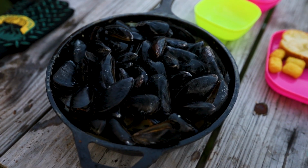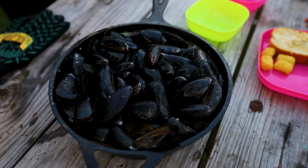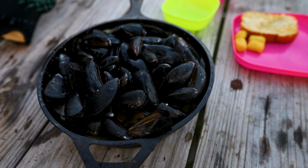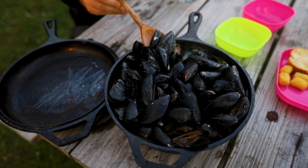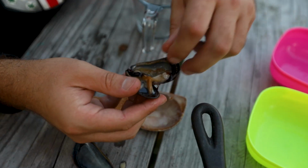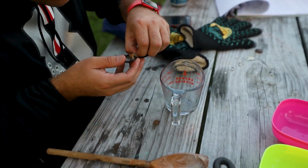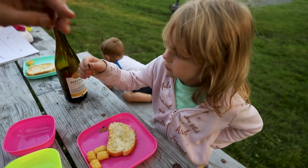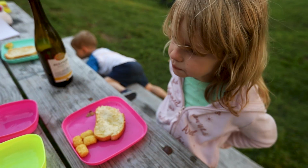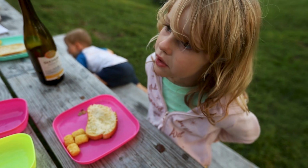Did they open? They sure as heck did. Whoa, look at how many mussels there are. That is a lot of mussels. We can invite the whole campground. Oh, I love the sound of mussels. Don't they make a great sound? Libby, do you want the first one? Uh-huh. Give it a taste. Good? Pretty nice. You like that? Do you want more? Yeah.